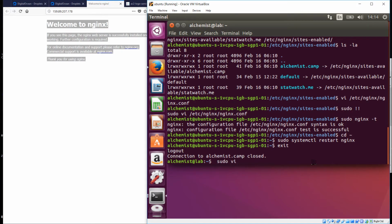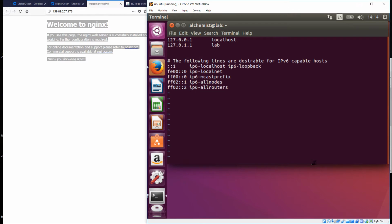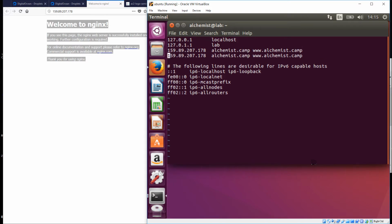Sudo vi /etc/hosts. Okay, so it's going to be that exact same IP address that's in the Firefox on Windows on the left, 159.89.207.178. That is going to go to alchemist.camp and www.alchemist.camp. And it will also go to statwatch.me and www.statwatch.me.